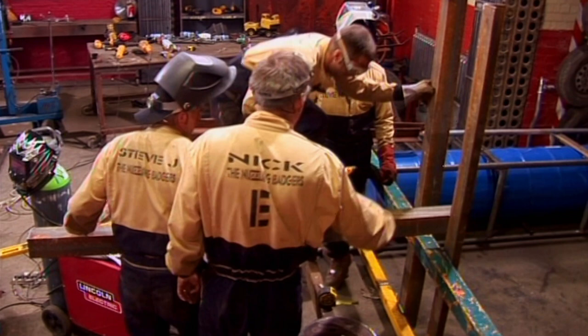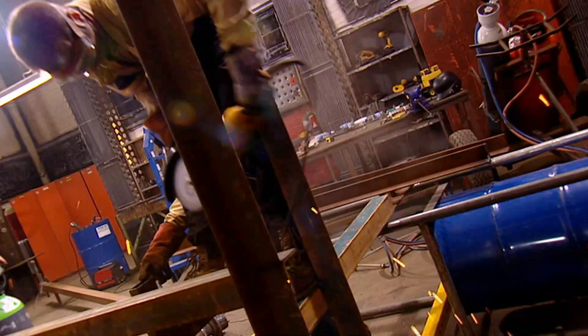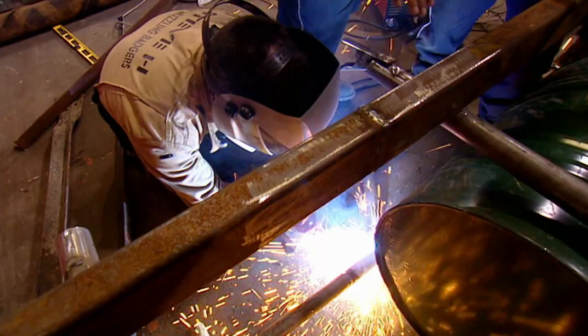Yeah, that's wrong. That boom actually swivels all the way. Yeah, it's only tacked there and there. Yeah, knock it off, turn the thing around, doesn't matter, does it? So with the platform at the wrong height, Gary starts again.